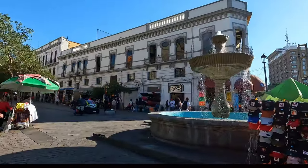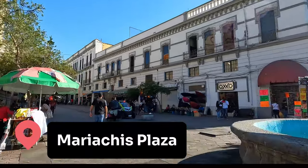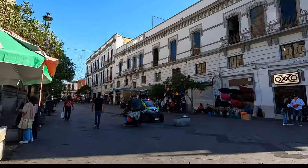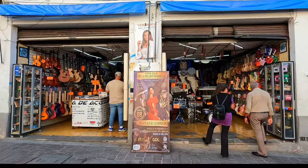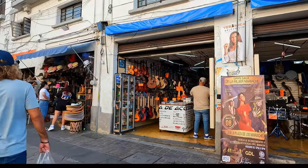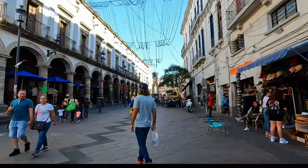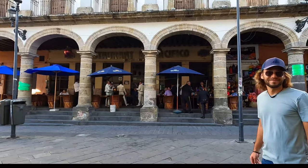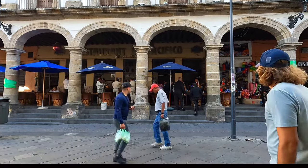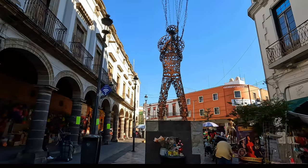We are going to the Plaza de los Mariachis, and definitely on this side of town it's much busier. So it's more of a musician area here. You can buy guitars here, and you can see that they're playing inside the restaurant for people that dine in. It's mariachi.